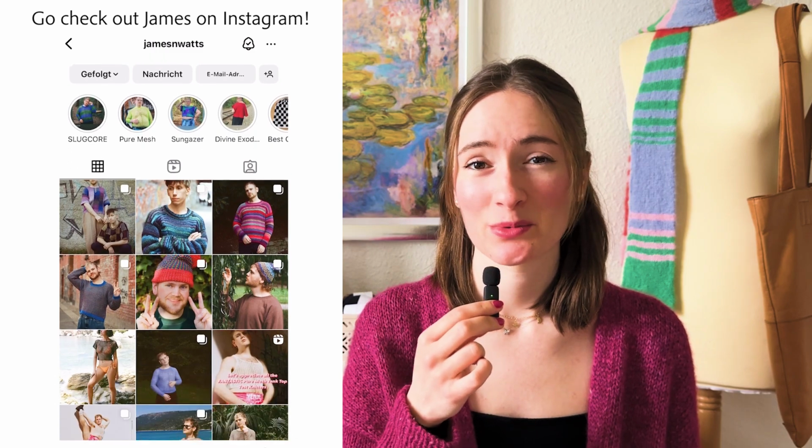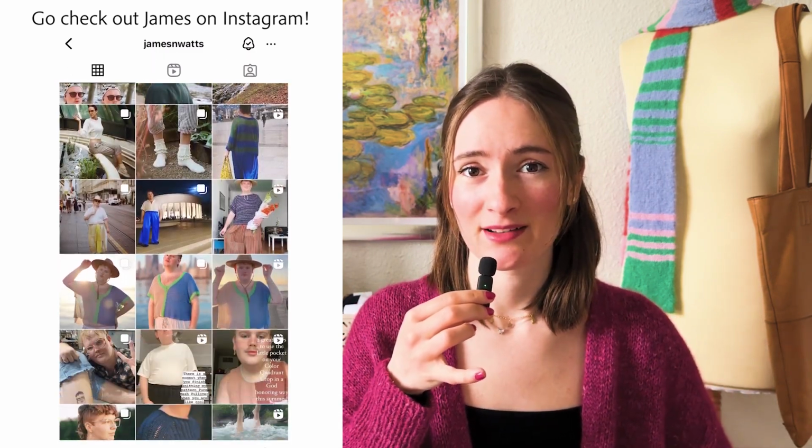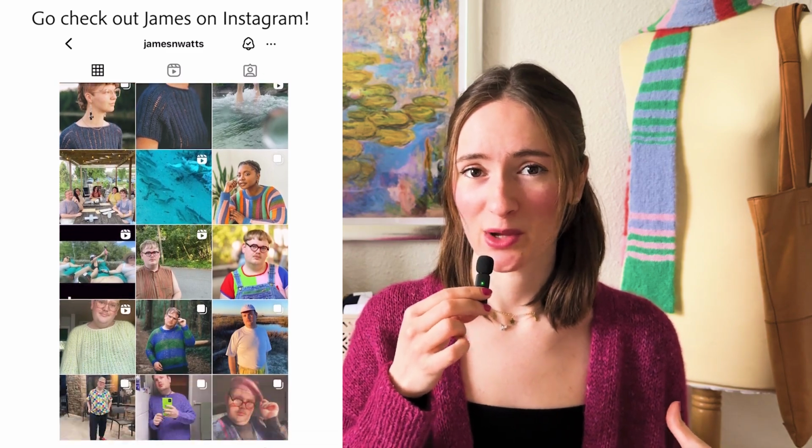Nonetheless, I still think it's a really cool pattern that you could style with maybe a smaller top underneath and have the Look at My Holds top be more of an accessory and be that little something that spices up your outfit a little bit. Or you could totally wear this to the beach. That would also be really cool.